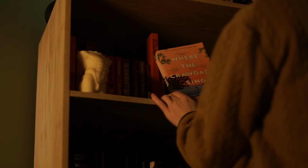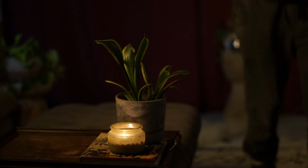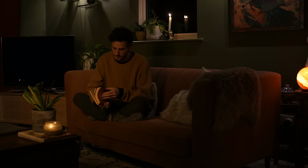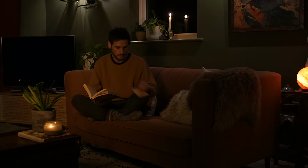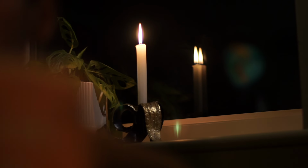I try to read at least a book every week. At the moment I'm reading Where the Crawdads Sing by Delia Owens. And to me this is a perfect way to spend an evening. Candles on, some soft music, and a good book.